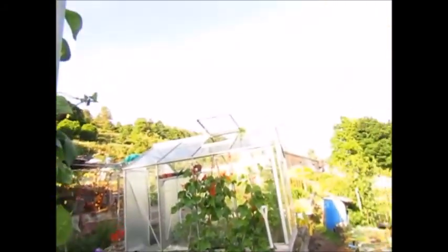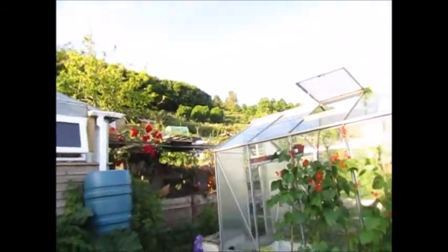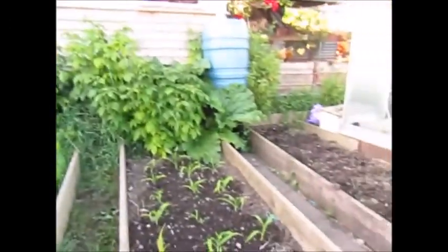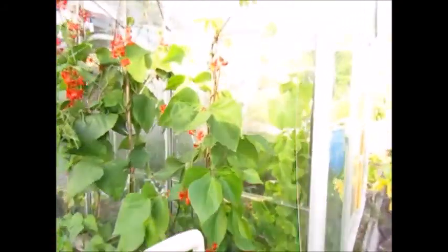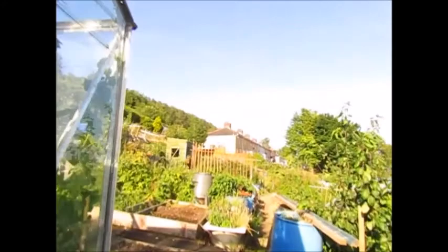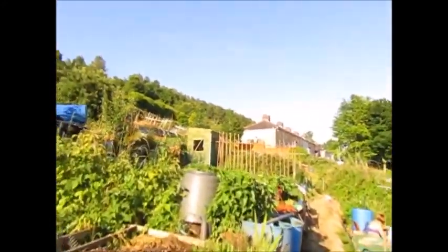We just come back up onto David's plot now. The handyman, Mr. David Webster. His beans are fine. Really are doing well. Looks as if he just planted some sweet corn. And these beans, oh, there's a lot of black fly on them. There's some beans here. Let's have a look at this grapevine. Let's see how that's doing.